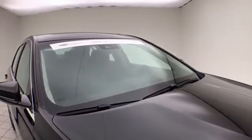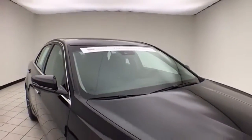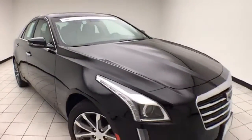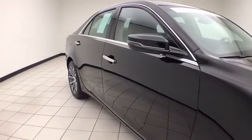Black Raven in color. To be Cadillac certified, a vehicle goes through a very strict 172-point inspection, giving you the balance of a 4-year, 50,000-mile bumper-to-bumper and a 6-year, 100,000-mile powertrain warranty.